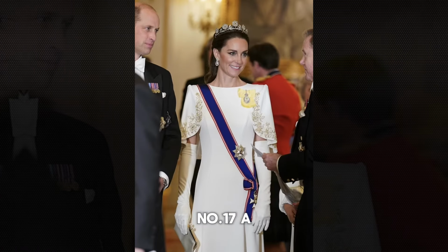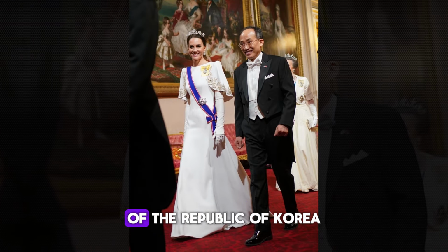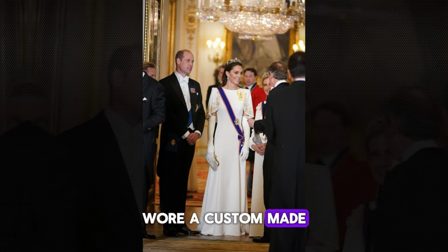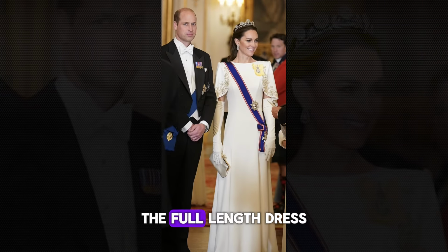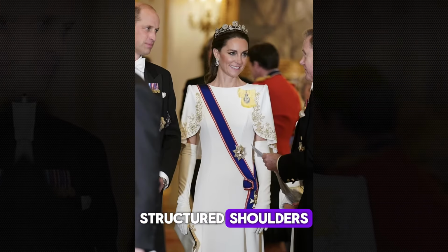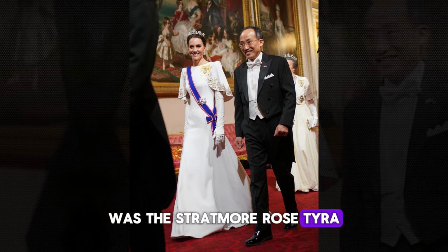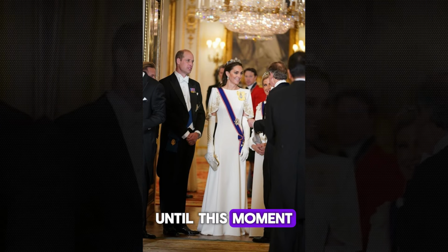Number 17. A white Jenny Packham dress at a state banquet in honor of the visit of President Yoon Suk-yeol of the Republic of Korea. At the banquet, the Princess of Wales wore a custom-made dress from the Jenny Packham Spring/Summer 24 Cruise Collection. The full-length dress has a narrow silhouette, a fitted bodice with a voluminous skirt, structured shoulders, and wide cape effect sleeves adorned with silver embroidery. But the most striking detail of the ensemble in every sense was the Strathmore Rose Tiara, belonging to the Queen Mother and not seen in public for almost 100 years until this moment.